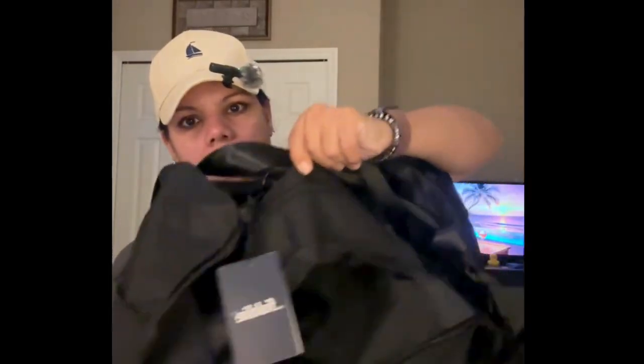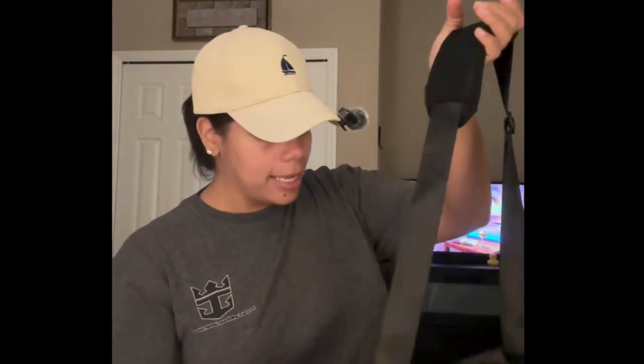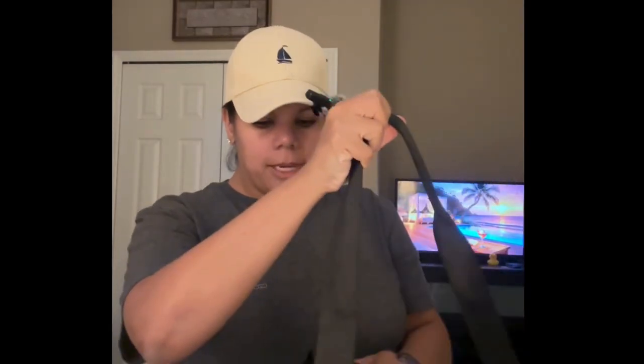Also, as you can see, if you're traveling or flying, this will go over your suitcase handle in the back, so you can put this on top of your suitcase and roll it if you so desire. And I hear some people use it as a bag that you can pack to take on the airlines and slide underneath your seat.